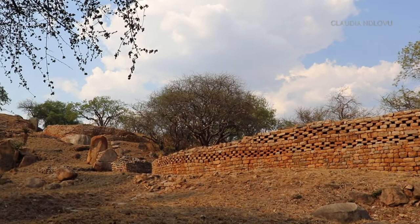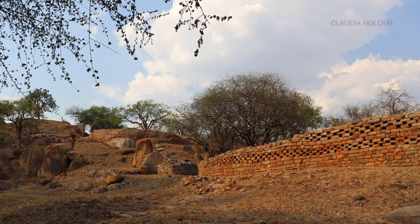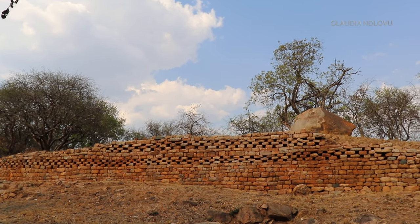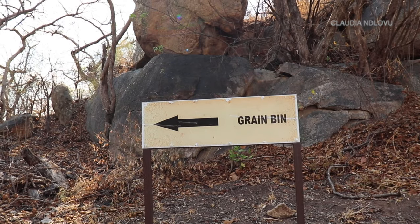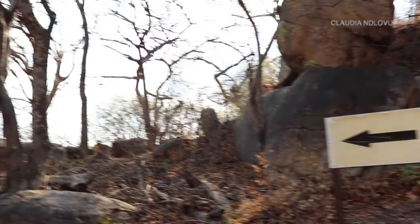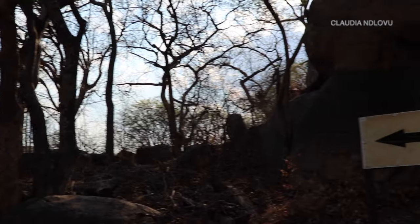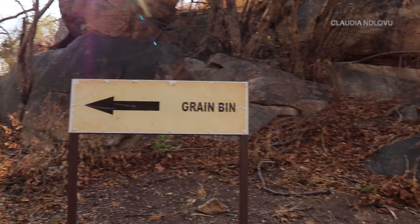This place is so beautiful. Very beautiful. Wow. So this was a grain bin. This way, like isiphala, where they would keep their dried grains. I am boiling. It's hot.